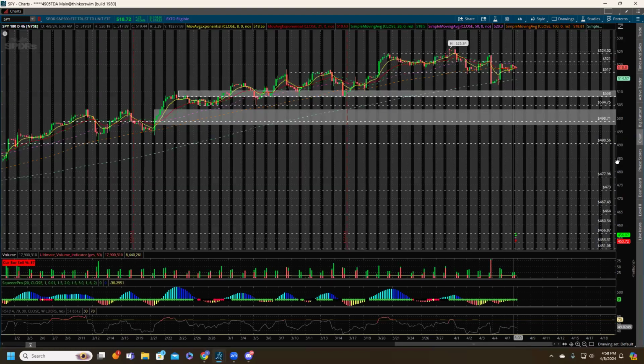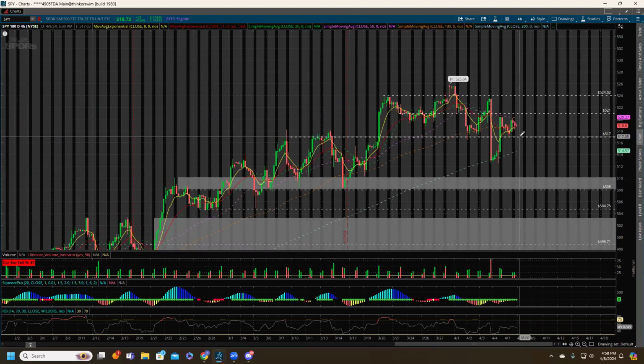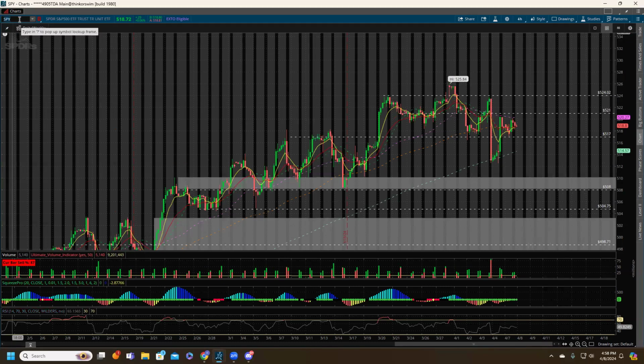Okay, so as for tomorrow, look at 517. If 517 goes, I'm not going to really like the long-side trade until about 508, 510. That's where I would prefer to take a long if we can get down there. But watch 517, trade around 517, 521 tomorrow, sell rips into 524. That's what I'll be looking at there on SPY.